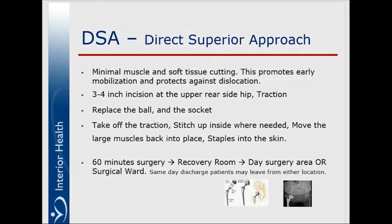Scrape out the socket side and prepare the area, put in a new cup with a nice smooth liner. Then they'll go back in, cut through the upper leg bone to take off that arthritic, rusty, rumbly ball.